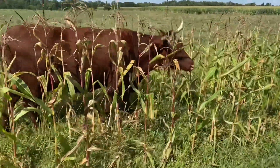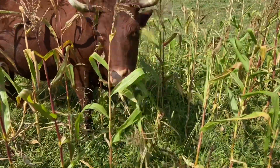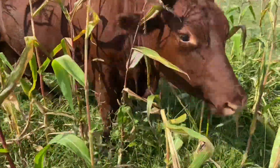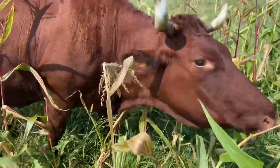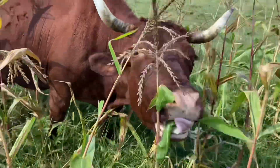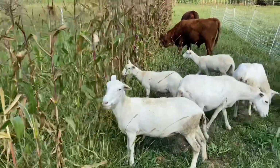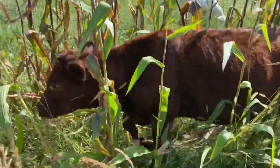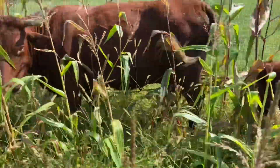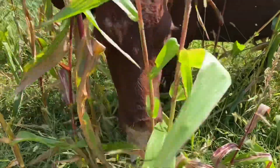Oh, Emma's just destroying it. Oh yeah, loving it, huh? Like ice cream, huh, sweetie? Hey, sheeps love it too. This is like a kid in a candy store. Unbelievable. Look at her taking those leaves off, going right down the stalk.